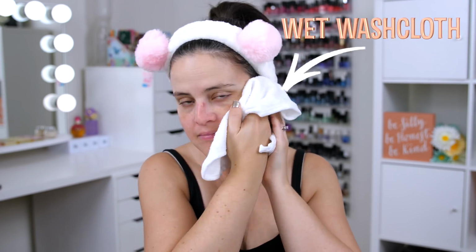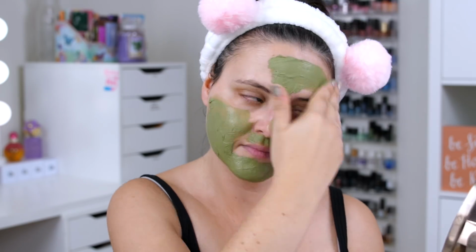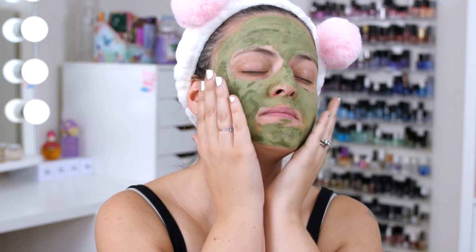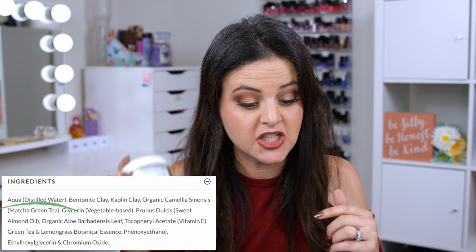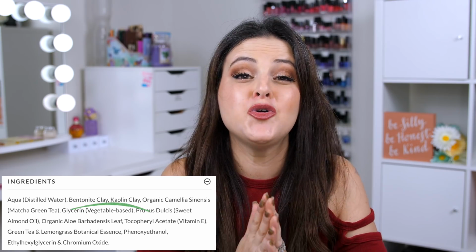So the way that you apply this is you splash your face with a little bit of water and then you apply it. You leave it on for about 15 minutes or so. It allows the product to dry onto your face and then you rinse it off. The reason why this is such a good product for oily skin is because it has some great ingredients right at the top. We have water, and I'm gonna talk to you in a second about why that's really important to have in this formula. And then next up is bentonite clay and kaolin clay. Their job is to absorb the oil from your skin. That's exactly what they do.